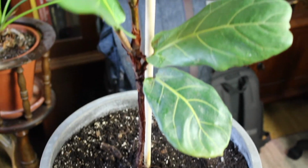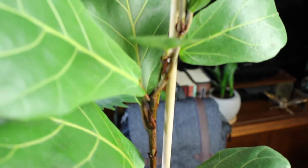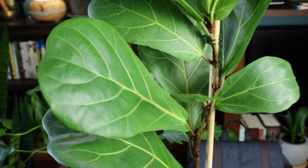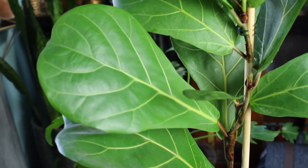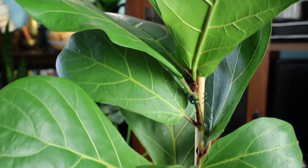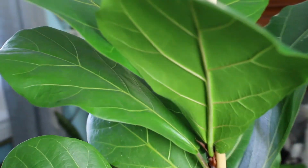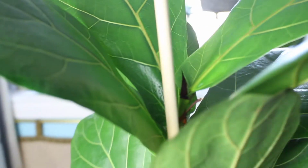I have had issues with root rot on this particular plant many times in the past, and I've had to uproot it and take out all the dead roots, but I've finally learned to curb my need to water everything all the time. As for watering, I tend to water it once a week, but if the soil is still moist, I hold off for a couple days.